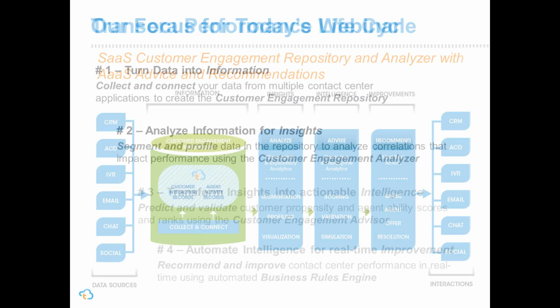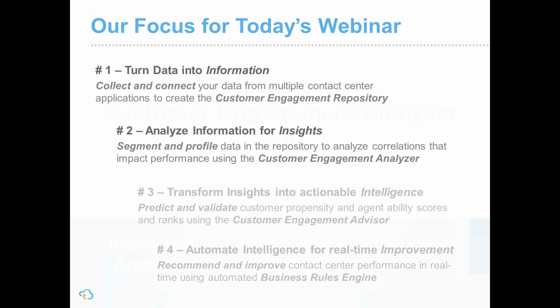And with that, today we're going to be focusing on the first two: turning the data into information in the repository, and then analyzing that with the Customer Engagement Analyzer. And to go into a little bit more detail about those two things before we go to the demo, I'm going to hand it over to Amit Verma, our Director of Product Management.